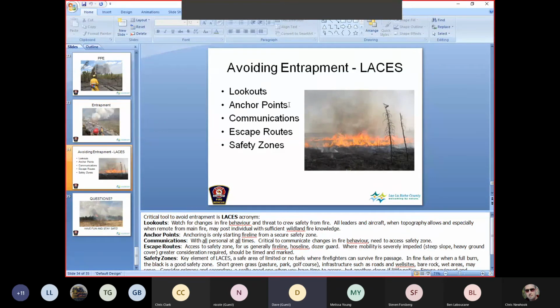Anchor points. An anchor point means that we start our fire line from a safety zone, from a safe place. We'll talk about safety zones, but that's anchoring. And it generates the risk management. When head fire intensity is over 3, then we say we must anchor. That's what forestry says. If it's less than 3, you should anchor. It's a good idea to anchor, but it's not necessarily mandatory.